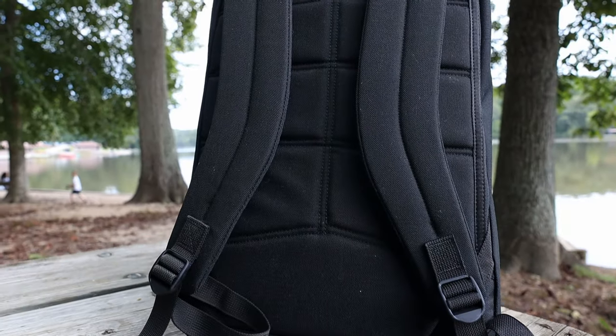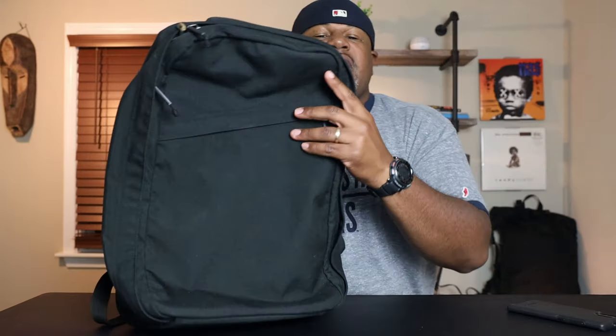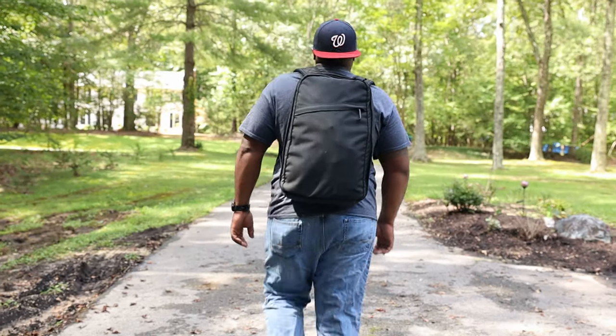Now, the back panel on this pack is excellent. Give it like two to three months to get molded to your body. It comes out pretty hard when you first get it out of the box, but give it a couple of months and it feels great. I love it. I love the style of this pack. It's got this utilitarian, unassuming kind of look to it.